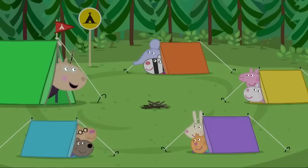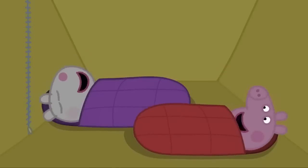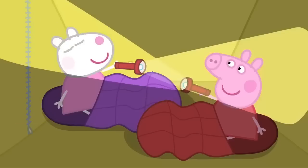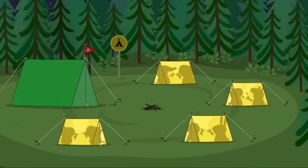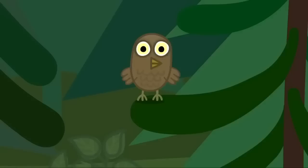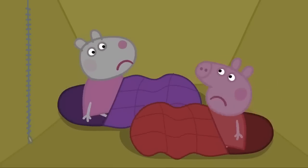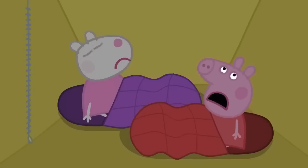Good night, children. Good night, Madam Gazelle. Peppa and Susie are in their sleeping bags. I've got a torch. Me too. Attention, children. No more giggling, please. What was that funny noise? I don't know. There it is again.